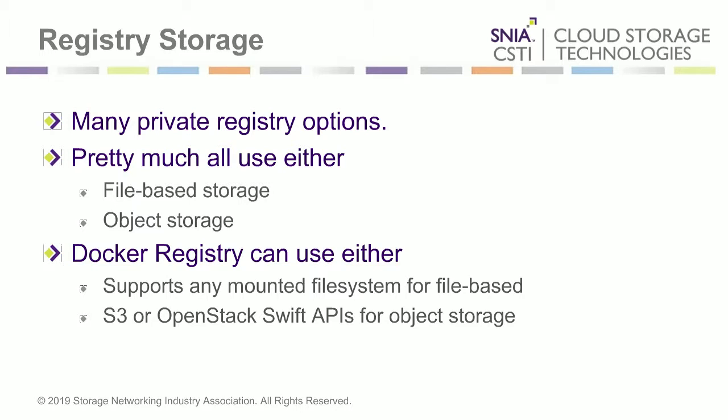So all of these container storage systems fundamentally use either file-based or object-based storage to store those container images. So in this case, the container images are stored either as a file, just like any other disk image on disk, or it's stored as a blob in an object store. Docker registry specifically can use either one. I'm not really familiar with a lot of the other ones under the hood, so I can't really speak about how they work, but I know that mostly they use similar mechanisms. You can use any mounted file system in a Docker registry, whether it's direct attached, network attached, or just a spinning disk in the chassis, or you can use the S3, Amazon S3, or OpenStack Swift APIs.